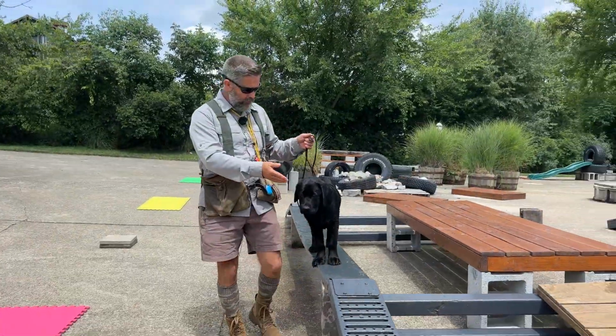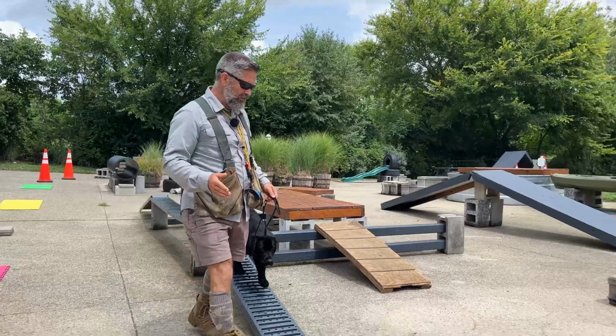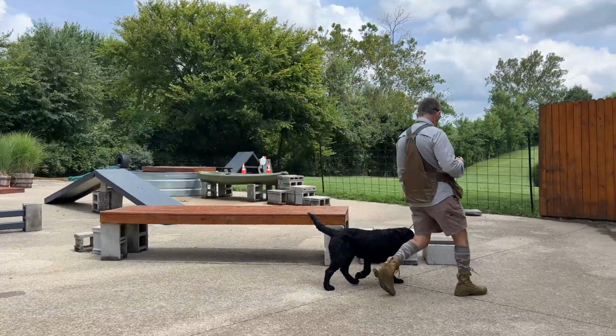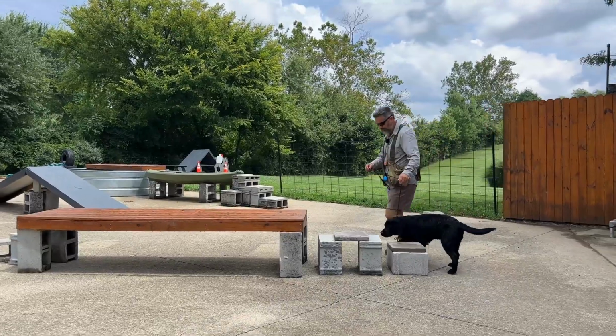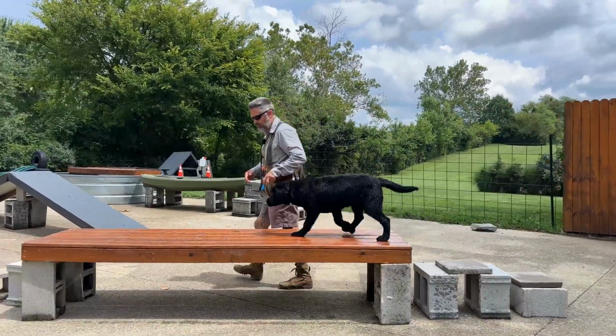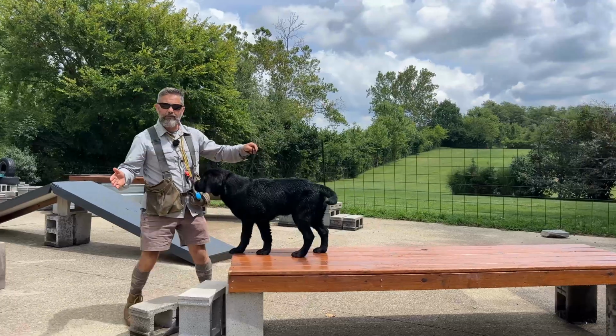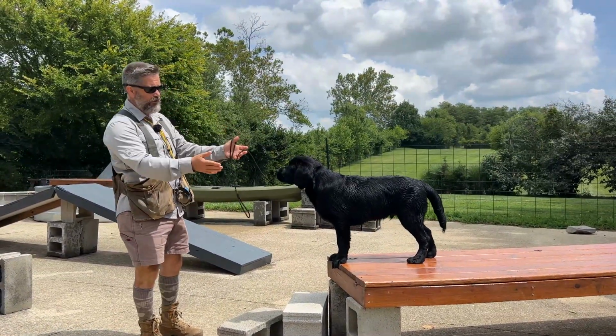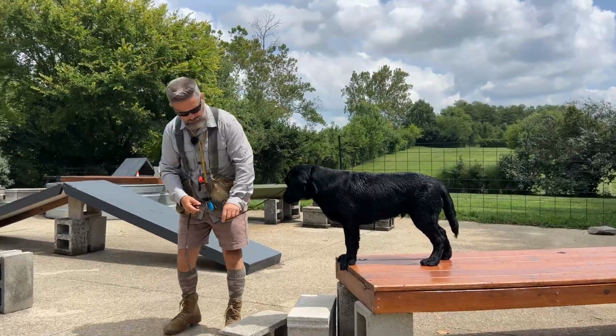All right, now I'm out with Gunner. Gunner's about a 19-week-old English or showbred Labrador Retriever, and I'm going to walk him around the course one time. Now, from the other video, you'll notice that it's still middle of the day. Sun is directly overhead. It's hot. Hot weather is extremely hard on a cold weather dog.